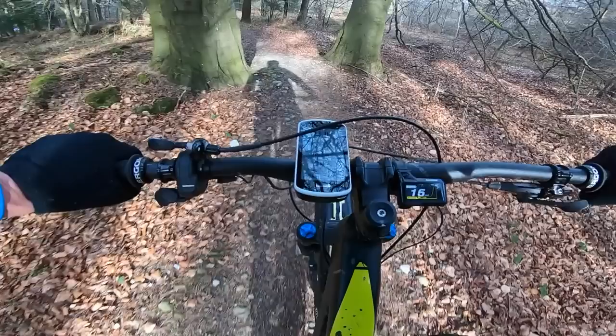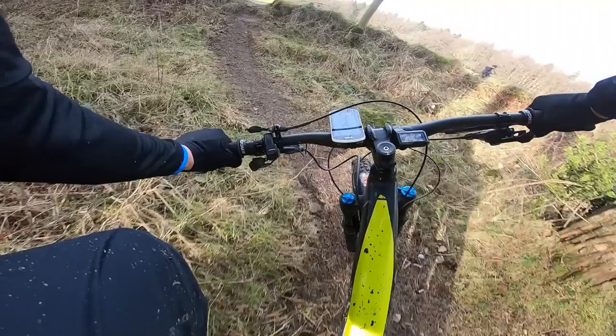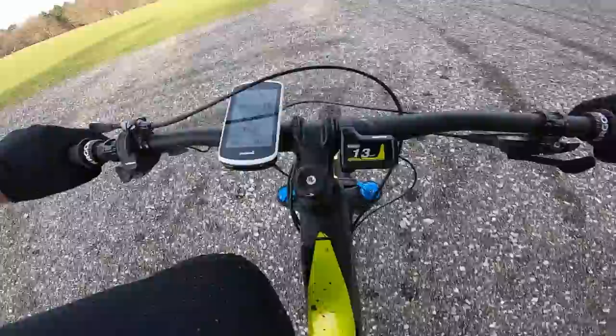So I managed to do that section in 1 minute 35 seconds, whereas Grant managed to do 1 minute 44 seconds. So a little bit slower for Grant, but then I come into the final finish section, looked over, and Grant wasn't there. Race was won.